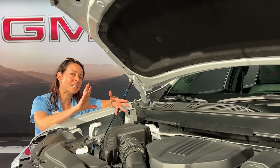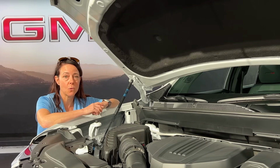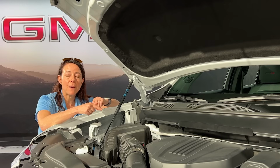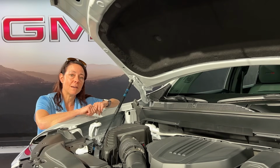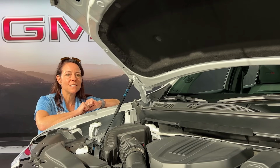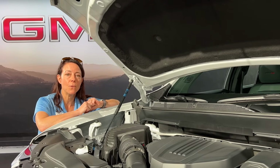I want to say that is like 18 more horsepower and 40 more pound-feet of torque. So for all of you who are bemoaning the fact that the V6 is gone, don't. This is going to have plenty of power and plenty of torque, because your max towing also increases from 4,000 to 5,000 pounds. All right, let's take a closer look at the exterior. We have both a Denali and an AT4 on the stage, so let's check it out.